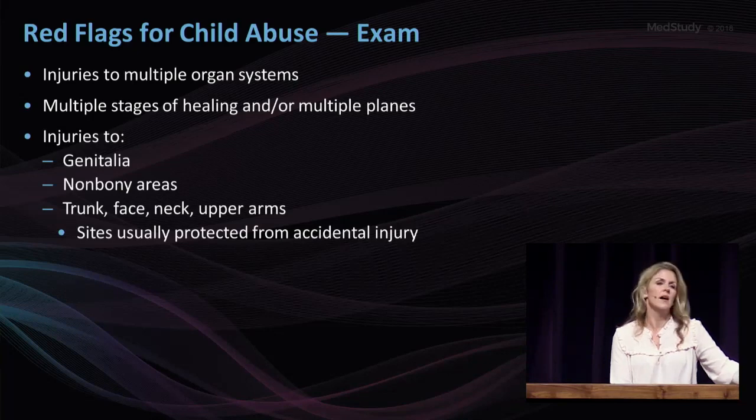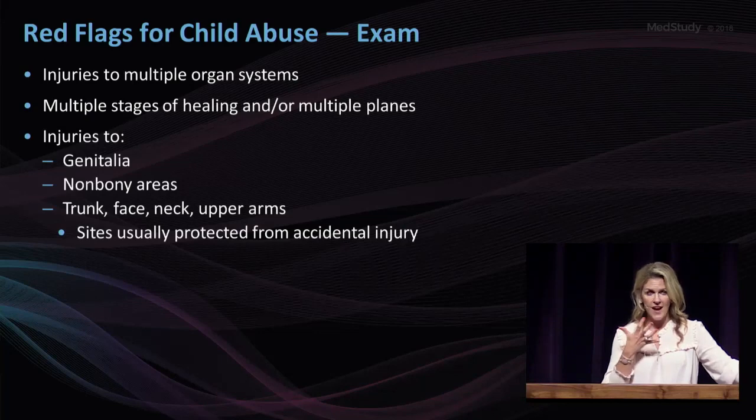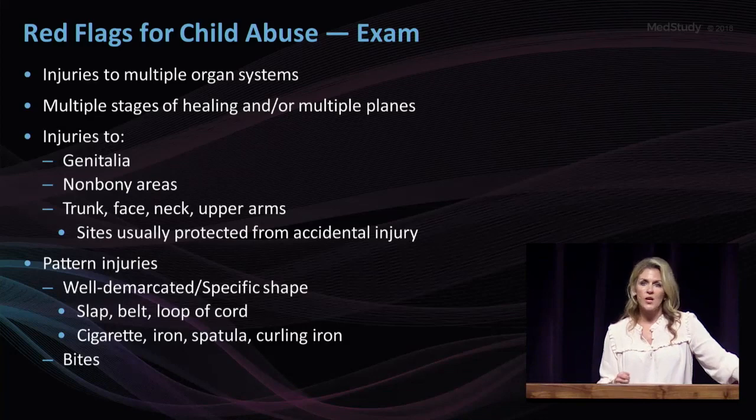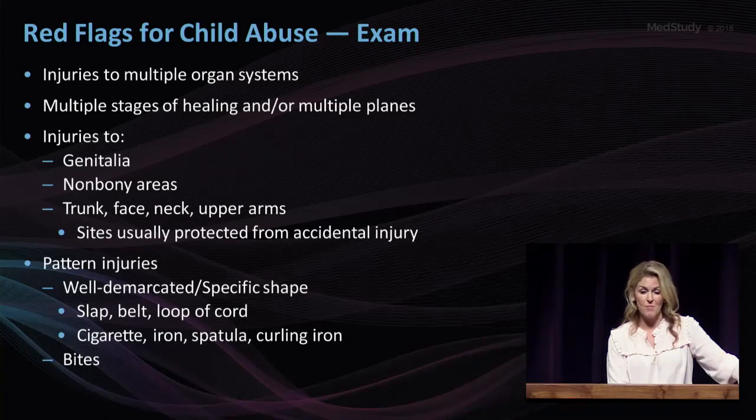multiple stages of healing, and particular areas are concerning, genitalia, non-bony areas like the ears. And then some sites are generally protected from injury, so trunk, face, the neck, the upper arms. You don't see that as much with accidental injury. So those sites of injuries are more concerning. And then pattern injuries, well-demarcated slap marks. You can see hands or just the outprints of fingers. Sometimes you'll see four little bruises like this. That's hands, belt marks, loop marks, certainly any burns that are patterned or bites.